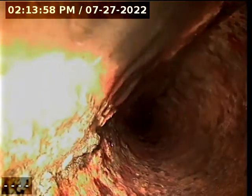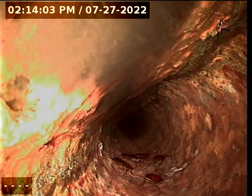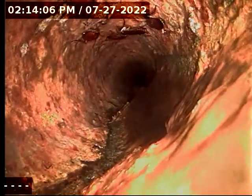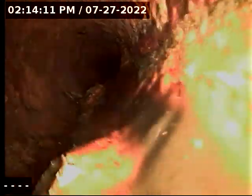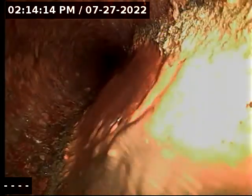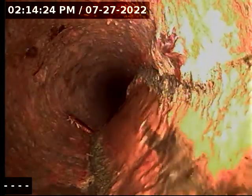Looks like clean out was installed in ABS, but rest of the line is still cast iron. Outside looks like the bottom is starting to crack. It's very rough. Coming up and down quite a bit. Looks like line's holding water. Bottom is very rough.